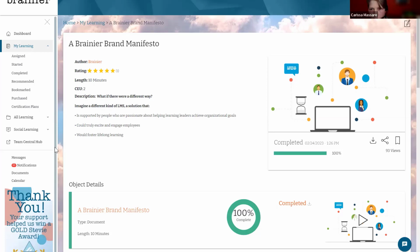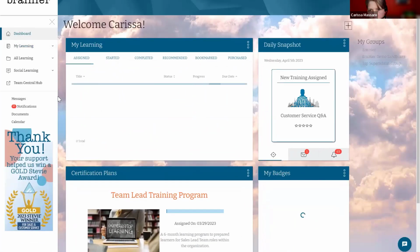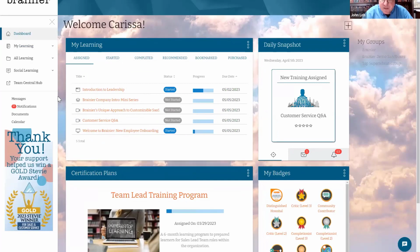Yep. It can be very personalized because it's based on my completion date, but then the planned days in between can be dictated by the administrator and fully automated. That's exactly right. It's almost like a CRM system with an email campaign.